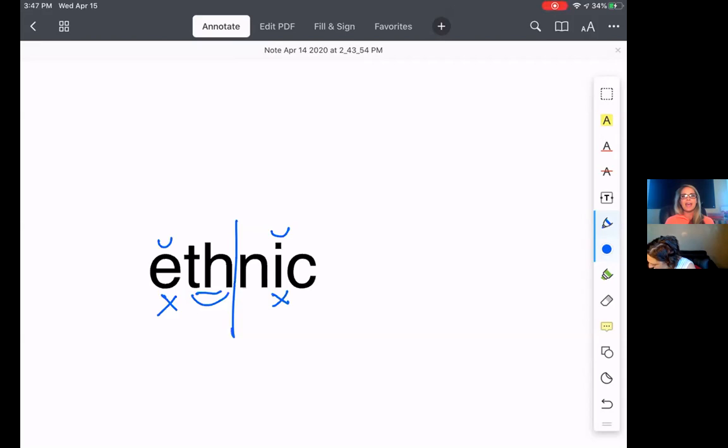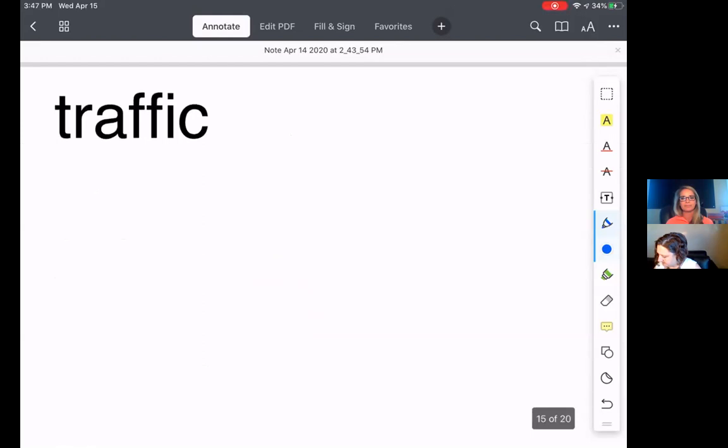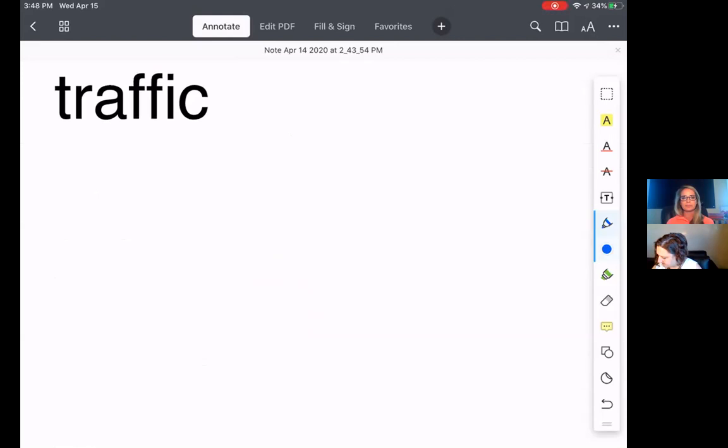T-R-A-F-F-I-C. The only thing we're doing now is just proving this base word. Okay, great. Chloe, I see that you marked the first F as silent, which is exactly how we marked that. Let's read each syllable. Traffic. I do not like to drive in heavy traffic.